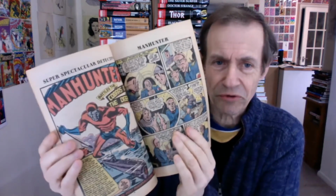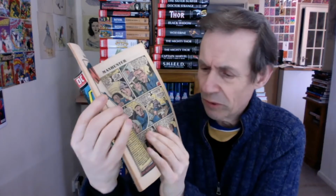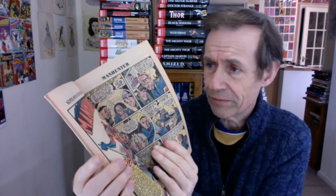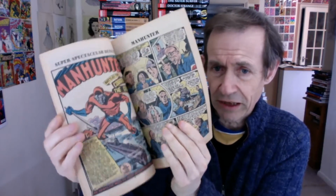Manhunter battles the cobras of the deep. Obviously, it's the usual sort of story. This is a 1940s one. Weirdly, it doesn't actually say when. This is obviously by Jack Kirby and Joe Simon. It doesn't say the issues it came from. There is a little bit in the comic later where it does say, but I will get to that shortly. But you've got obviously the Nazis as usual. Very unusual looking Nazis, but the Nazis all the same. And then octopuses involved as well.